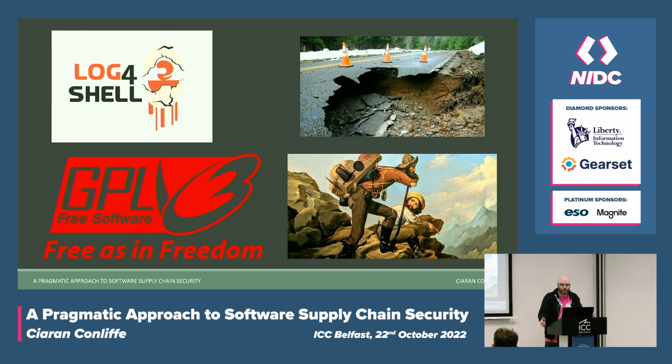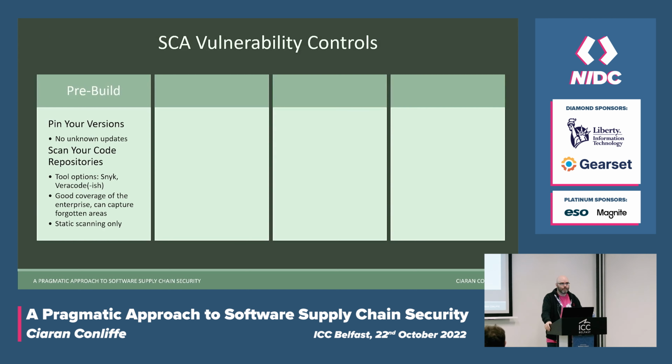What are the controls we can put around this? And this is usually referred to as SCA, software composition analysis. So there are various points in our life cycle, and this is kind of a digression from the supply chain, but we'll get back. There are various points in our life cycle where we can put in controls against this sort of thing. The first thing is before your build even happens.